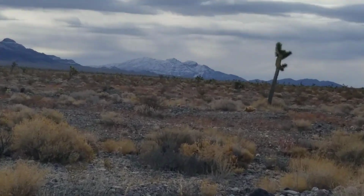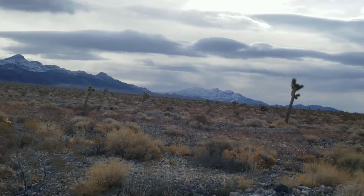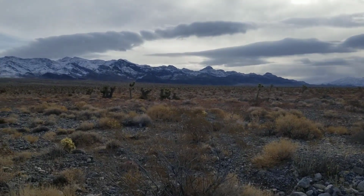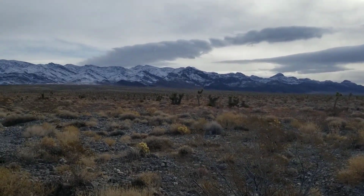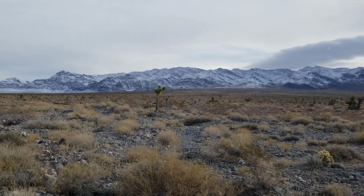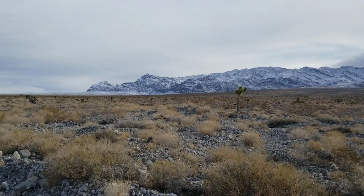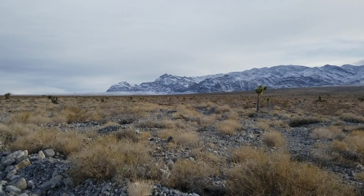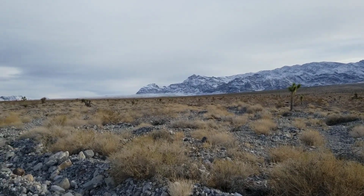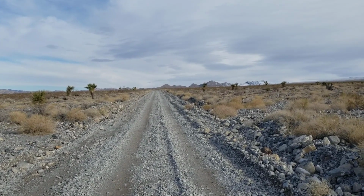Looking over at Gas Peak. And then panning over to the left, and we see the expanse of the Sheep Range in front of us. And we're going to go around the far corner on the left, and that's where we hit our next road. And here's the direction we're headed.